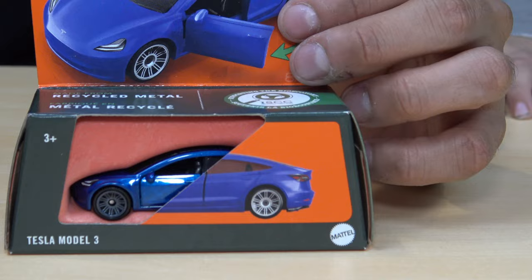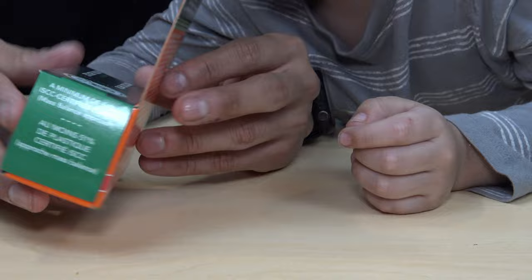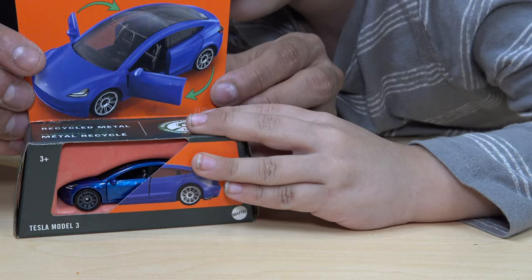Tesla. Now we have a Tesla. You can kind of see a nice car in the back. You see that? It's like a nice race car. The box of the Tesla. We have a blue one. You can kind of see the Camaro on the box.